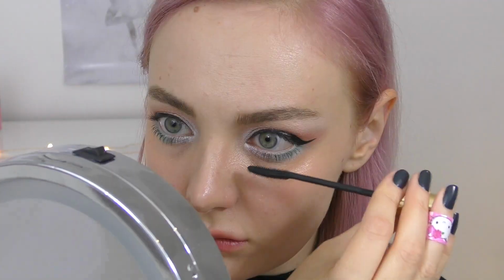Okay, so now I'm going to apply mascara to my lower lashes, and the mascara that I always use for that is the YSL Babydoll. I like it because the wand is quite small and thin, and it just makes it really easy for me to maneuver it around the smaller lashes. So I'm just going to apply that, and then I'm going to do my upper lashes.